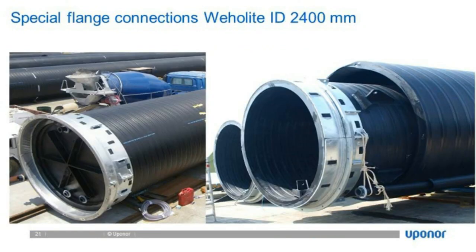We normally make sections of strings depending on the availability on site, but it's normally from 100 to 250 meter section. You can see that if you look on the left side of the slide, you can see a female flange, and on the right side you can see the male flange. These flanges are designed and developed and manufactured by Uponor Infra.